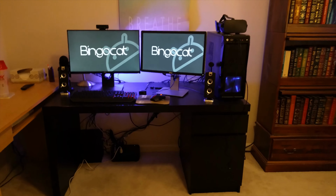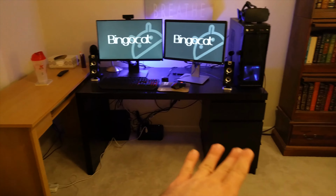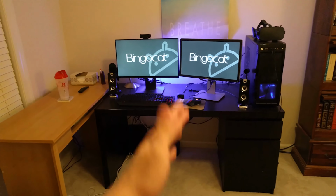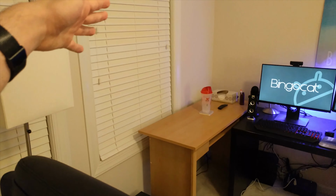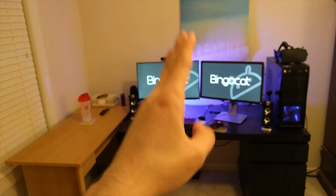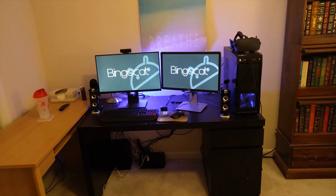So the first thing you guys might notice is that I repositioned my desk once again. My black desk, which used to be facing towards the window over here, I faced against the wall now. I did it because light was somehow seeping through the cracks in the blinds in the window and still getting in my eye during the day. So I decided that facing the desk towards the wall would be the best remedy for this dilemma.